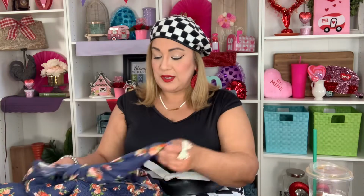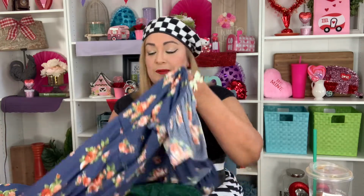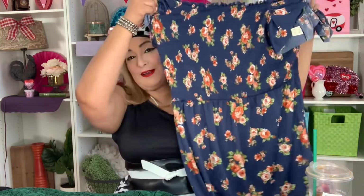Okay, then this one was super cute too. Let's see, how much was this one? This one also was $3.99, and there is no tag on it, so I'm not sure, but it's fully lined, so it's a nice quality. Oh, it says Liberty Love. I don't know where that's from, but I kind of get Coachella vibes. I'm thinking about styling it sort of that way.